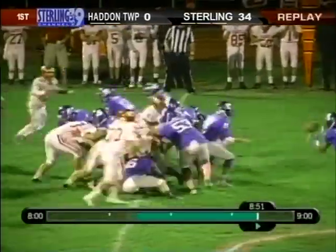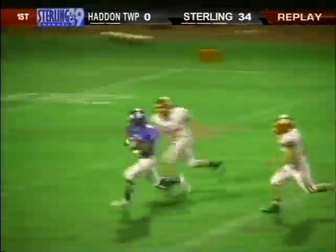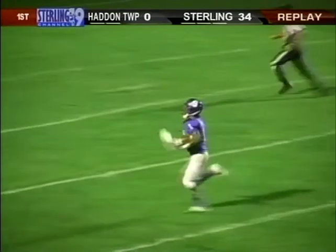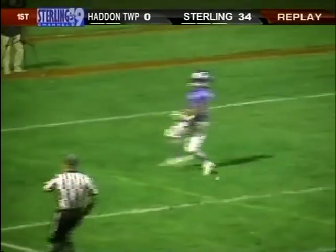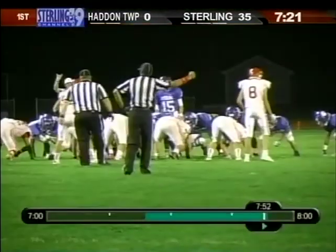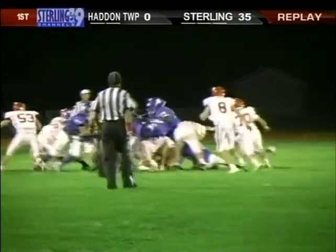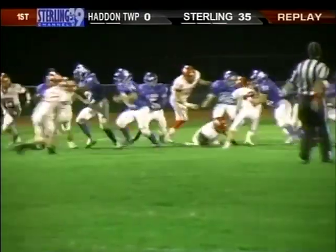Rob, this is this great cutback ability we talk about. You see him almost bobble the ball a little bit, get the shoulders square, get up to the line of scrimmage, and then have that great vision and that great cutback ability. And once he accelerated, he was gone. 35-0 Sterling, and we still have 7:21 left to go here in the first half. Yeah, this is a good end zone view of this.